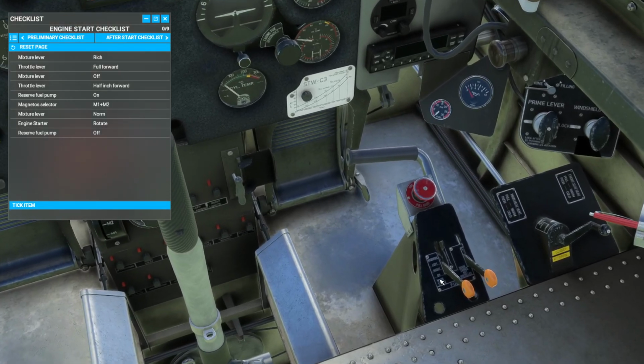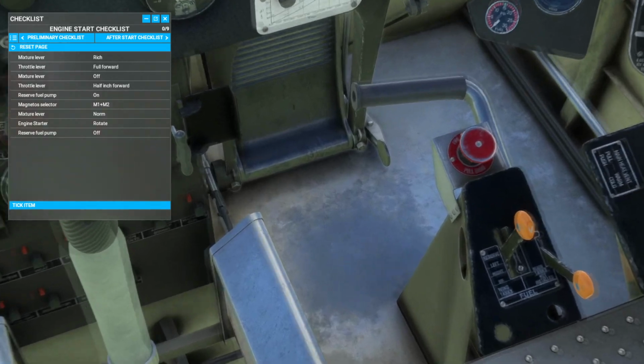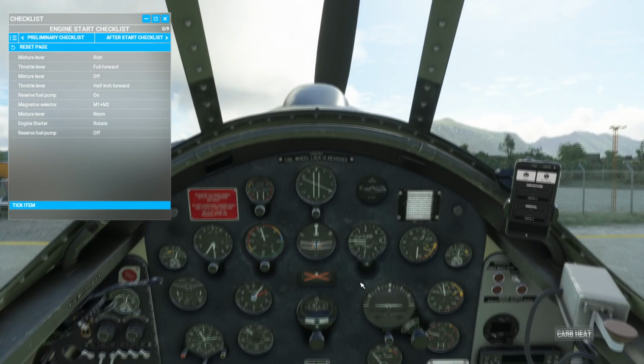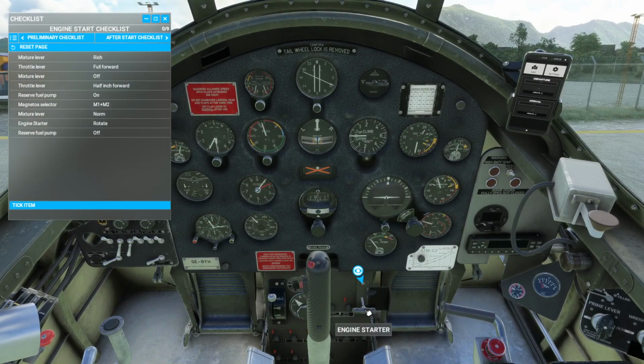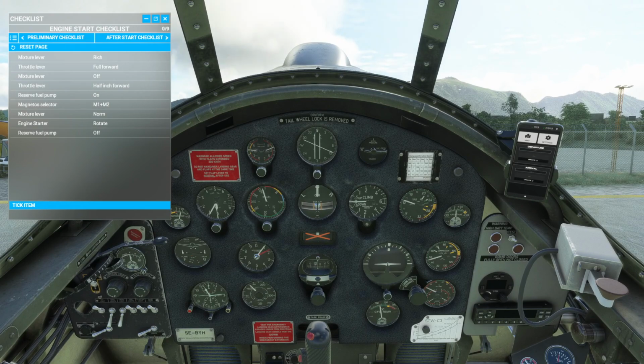Fuel tanks. There we go. It's always something simple, isn't it, with me? Okay, we're on reserve. Okay, we'll go with the fuel tank. A fuel tank is often a wise choice. Priming not necessarily by the sound of things. There we go. Turns out having fuel was the bright idea in this aircraft. On.